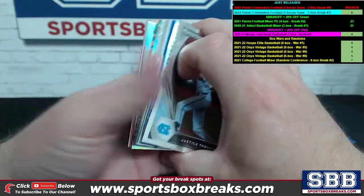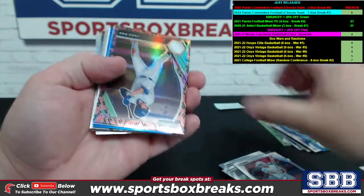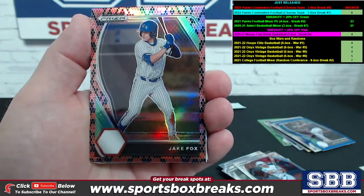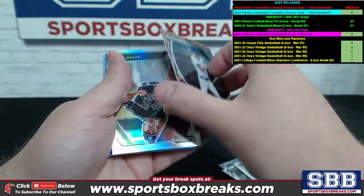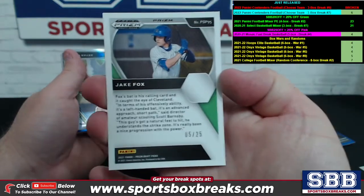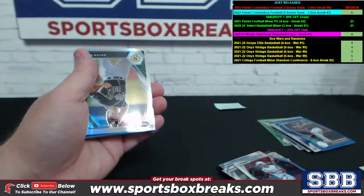I see some Tiger action, Tiger Stripe coming up. Ooh, check out the snakeskin. How about a Jake Fox? Jake Fox with the snakeskin numbering to 25. That's pretty rare. Very nice. 5 out of 25 on the snakeskin.